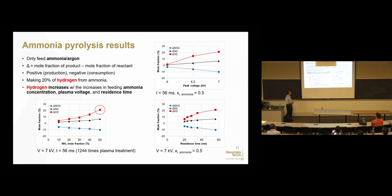Okay, so first we only supplied ammonia and argon into the reactor because we want to see the pyrolysis effect. And what we found is, when ammonia and argon go through the plasma reactor, a significant amount of hydrogen can be produced. And in this figure, you see positive and negative. Positive means production. Negative means consumption. So we have a production of nitrogen. We also have a significant production of hydrogen. So it's indicating plasma can also be used as a tool to decompose or crack ammonia for different applications.